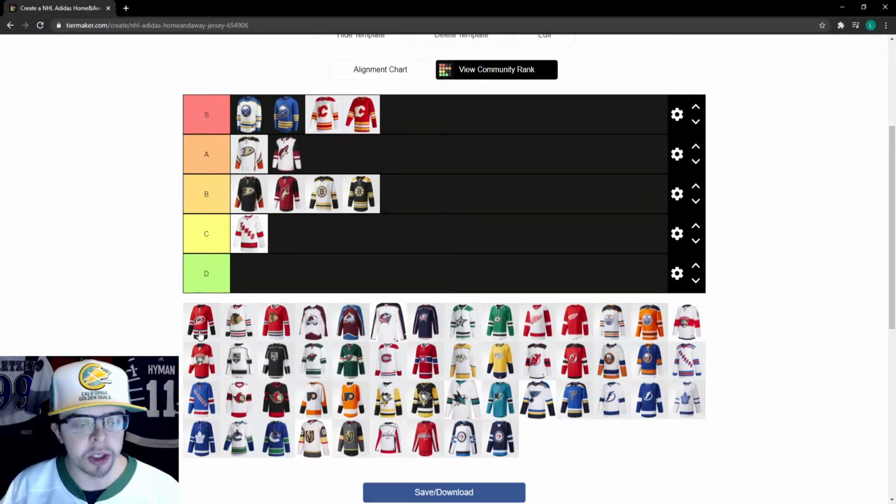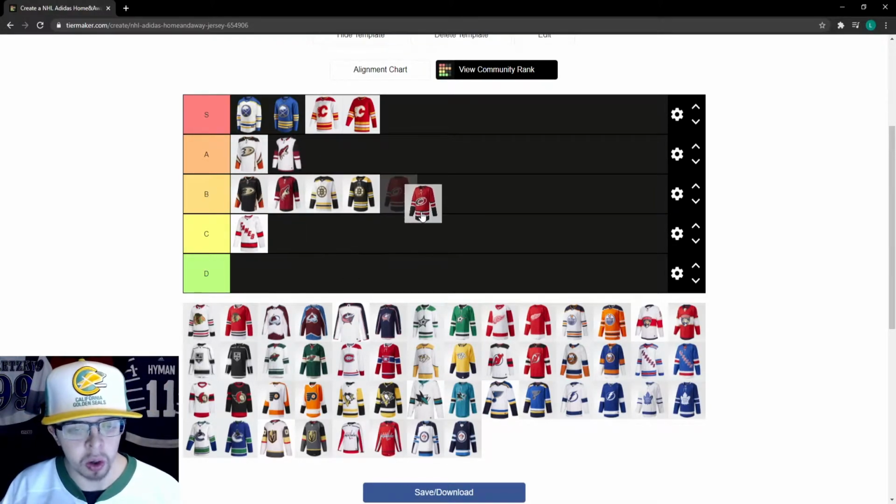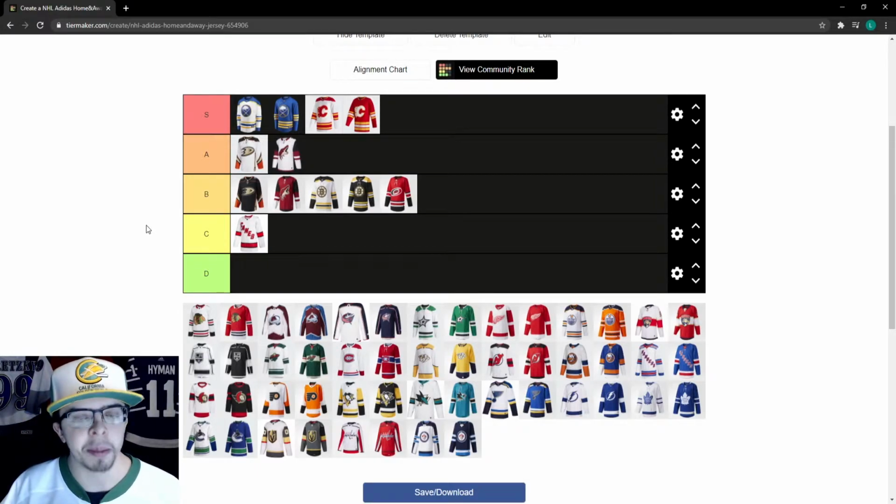For their home jersey, I don't mind it. I actually kind of like their logo a little bit, and I like the striping at the bottom that has their flags. It has it on this one as well. I'm going to put it into B. I don't think it's bad, but I don't love it.